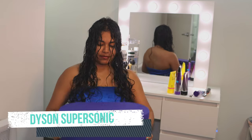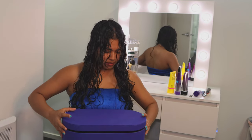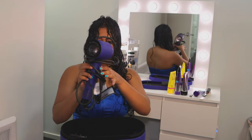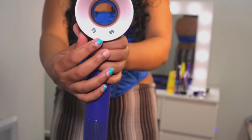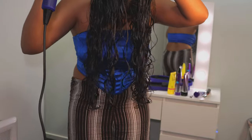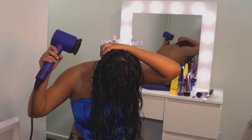When my hair is about 20% dry, I dry my hair using my Dyson Supersonic. I love it because it has minimal heat damage. So first, using the gentle blow attachment to dry my roots, getting to the low heat settings. I focus on drying my roots first as it takes the longest to dry.